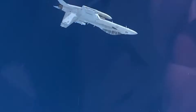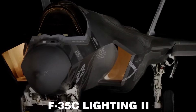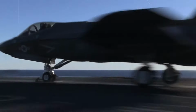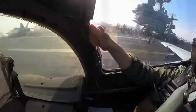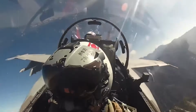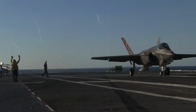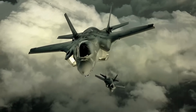One of the most recognizable and strong aircraft of the United States Navy is the F-35C Lightning II. The aircraft is part of the Joint Strike Fighter program. The F-35C is uniquely designed for operations involving aircraft carriers. The F-35C has great maneuverability, robust landing gear necessary for landing on carriers, and a big internal fuel storage, making it ideal for long-range missions.